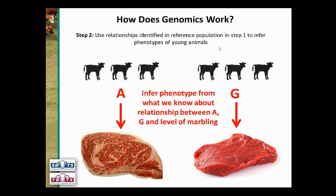Now, this is a simplistic explanation with just one SNP, but we can use the relationships between the thousands and thousands of SNP that we genotype in animals to identify these relationships. So it's not just based on one SNP, it's based on all of the relationships between those SNP genotypes and the trait.